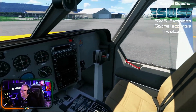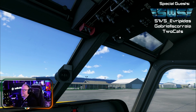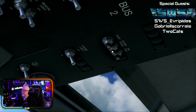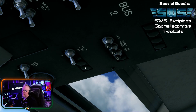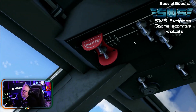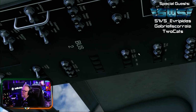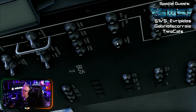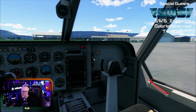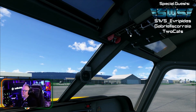Brilliant. We also have some failures for the circuit breakers. Oh, nice. Circuit lighting, instruments, avionics. Almost everything is going to fail on the aircraft. I like that, man. It's beautifully modelled. I love the switches. They're gorgeous. What's interesting is that the lighting controls are on the right-hand side of the panel. So you need to reach around the GPS units to turn on the lights. On the right-hand side of the panel. Yeah, these three guys.